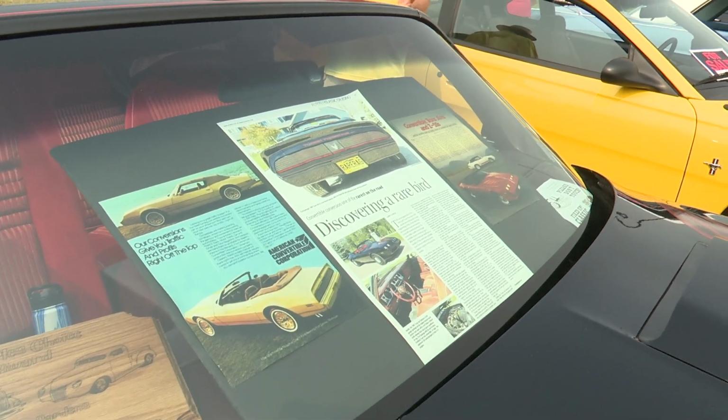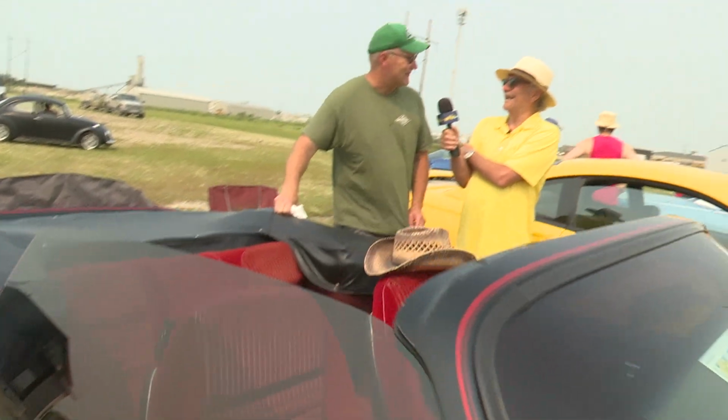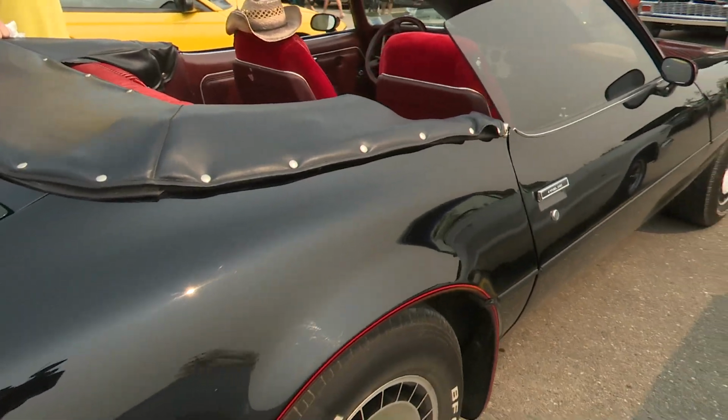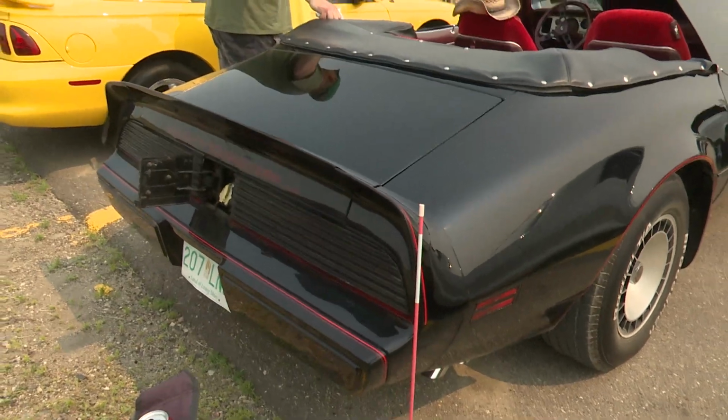Okay. And why a Trans Am for you? Oh, I had a Trans Am when I was a kid. I had a 77 when I was a kid, so that's when I fell in love with them. That's always the story, isn't it? Was that a 400 turbo in there? Or no, this is a 301. It's called the LU8.